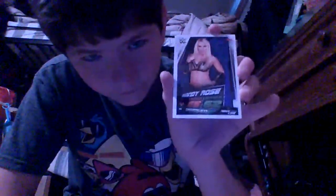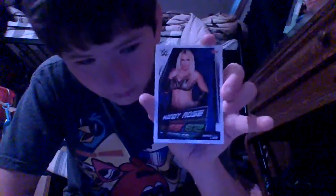Okay. No, the next pack we got, I think, was a normal. Yeah, this pack didn't have any. Don't got anything too special in this pack, but got a Mandy Rose, defense 65, attack 62. Then I got a Yokozuna. Oh wait, defense 55, but just attack 64, I almost forgot that.